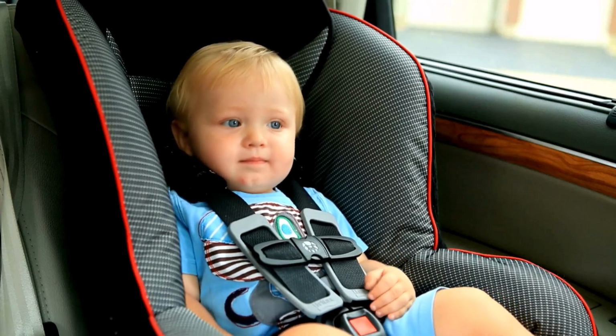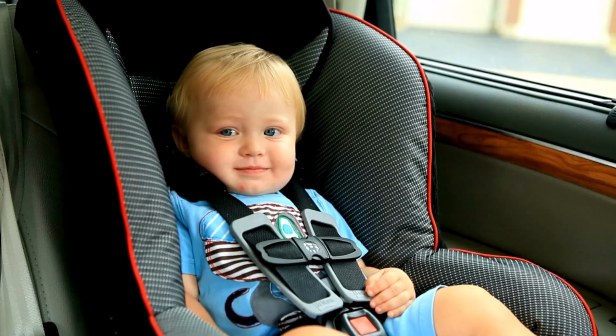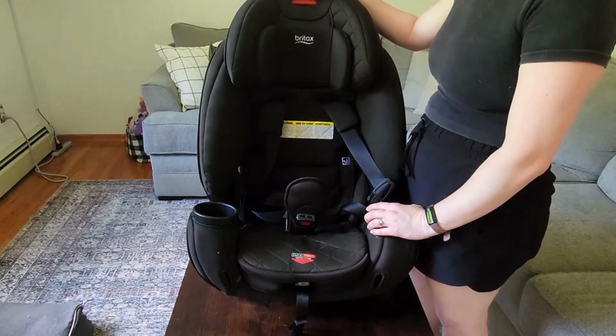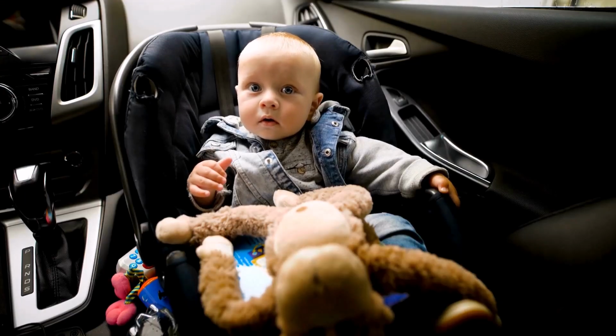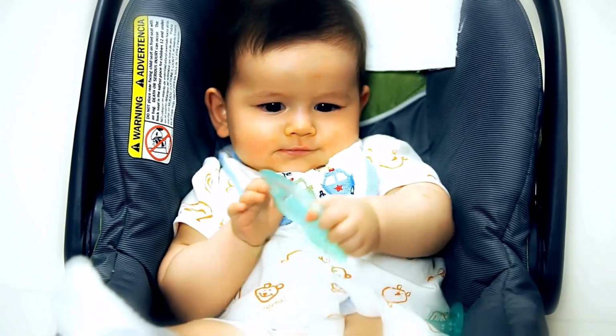Choosing the right car seat is an important decision for your child's safety and comfort. Two popular options parents often consider are convertible car seats and rotating car seats. Understanding the pros and cons of each can help you decide which seat best fits your needs.